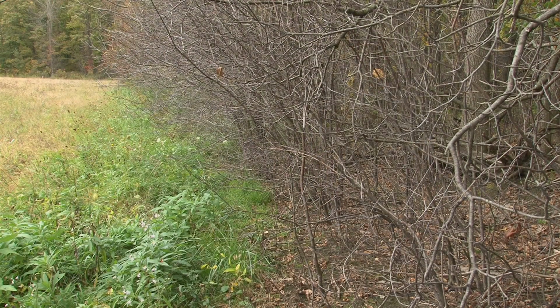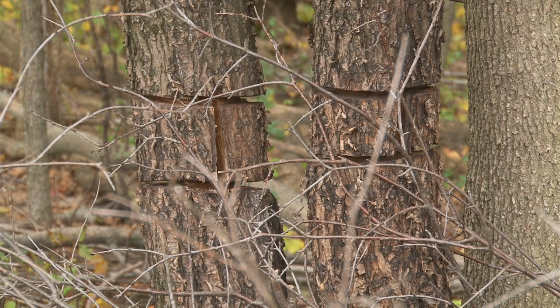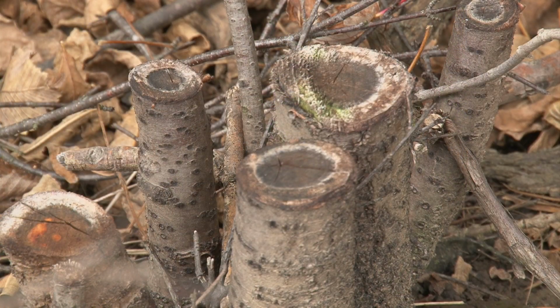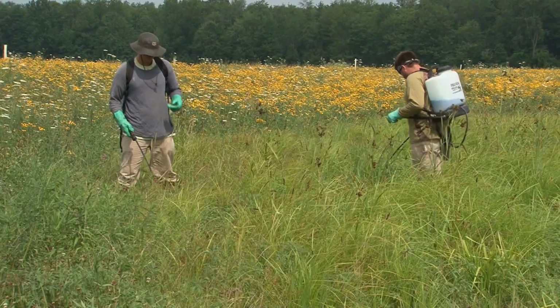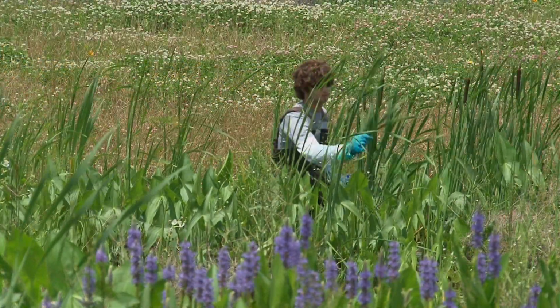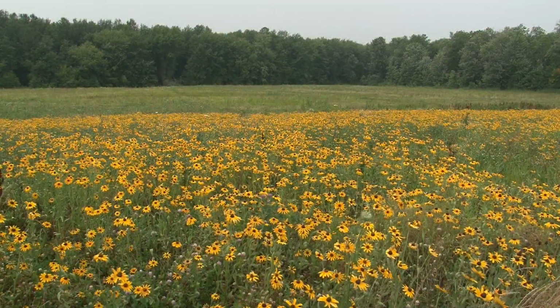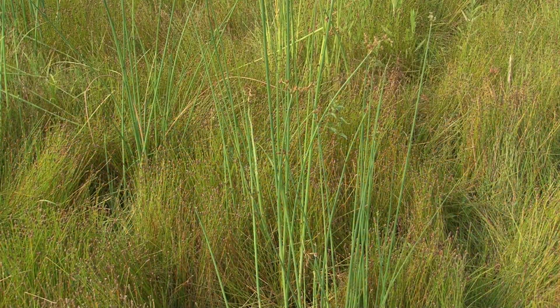Invasive shrubs such as buckthorn wreak havoc in a forested wetland area. They're vigorous growers and they outcompete and outshade native species, degrading the habitat. Eradicating buckthorn out of our forested wetland areas was the #1 priority for us. We use herbicides to target invasive species such as reed canary grass to prevent them from spreading and outcompeting native species such as black-eyed Susans, other sedges, and rushes.